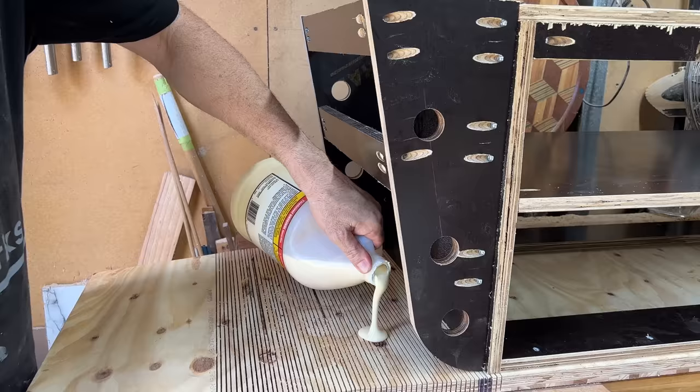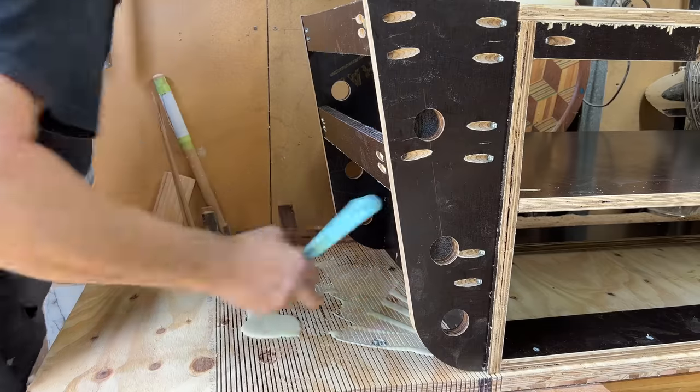Feeling pretty good at this stage. Time is blowing out a little. However, lots of glue and clamps. What could possibly go wrong?